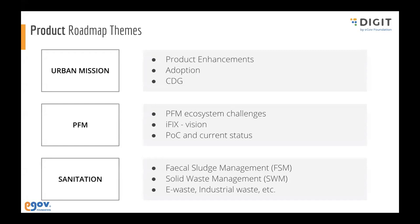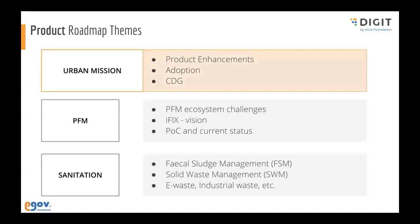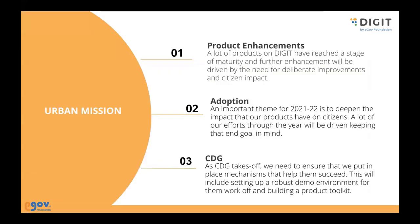And the third mission, which is again well underway, is on sanitation, where we've got our first exemplar almost about to go live in Odisha. I'll talk a little bit about that. Can we have the next slide, please? Great. Next slide, Ajay.